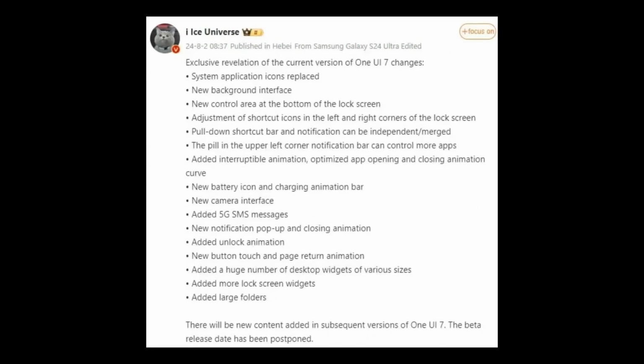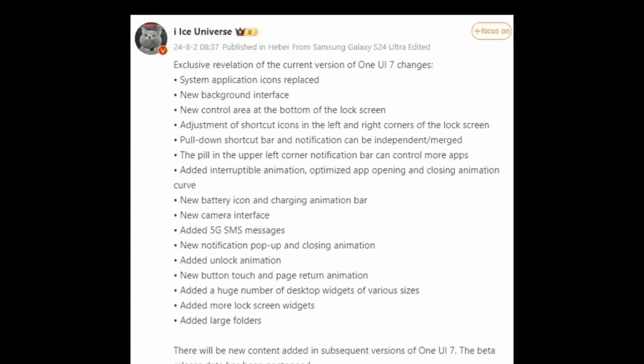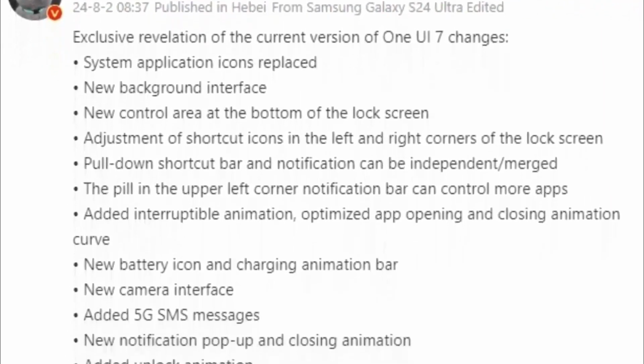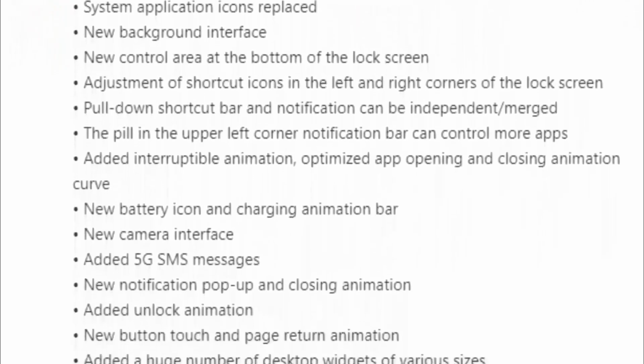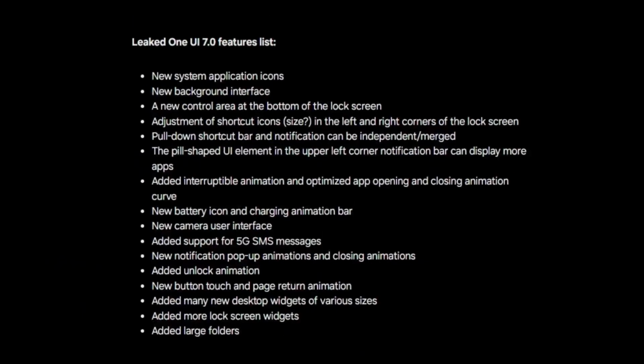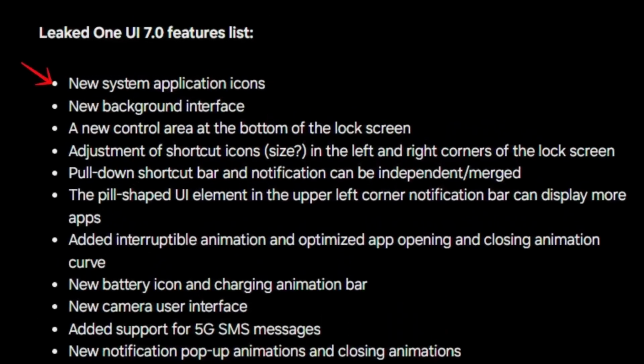Reliable Tipster Ice Universe shared a list of some One UI 7.0 features on the Chinese microblogging site Weibo, via Android Authority. According to the Tipster, One UI 7.0 includes new app icons, a redesigned wallpaper interface, and a new control area at the bottom of the lock screen. Additionally, the lock screen shortcuts now appear to have larger icons. Leaked One UI 7.0 features list: new system application icons, new background interface, a new control area at the bottom of the lock screen, adjustment of shortcut icons size in the left and right corners of the lock screen. Pull-down shortcut bar and notification can be independent or merged.